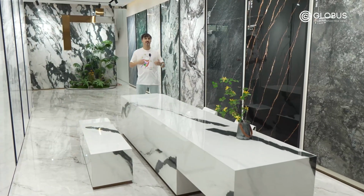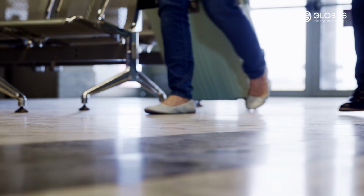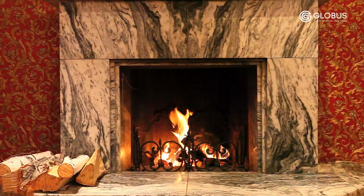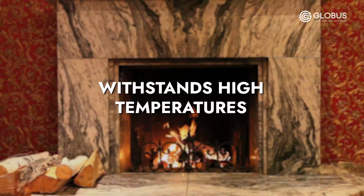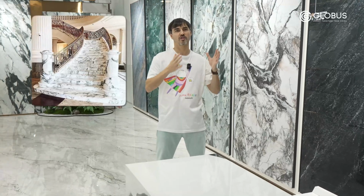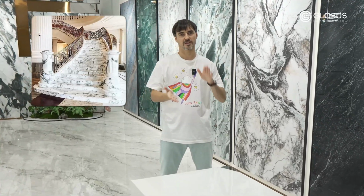But the most interesting part starts in the living room. Lay stone on the floor and you'll get the wear resistance class like in an airport. Have a fireplace, do the cladding with it, and it will never crack or break compared to regular tiles because it can withstand extreme heat. Have stairs. You can make the stairs as beautiful as possible with neat joints, they'll last a long time and there won't be any cracks.